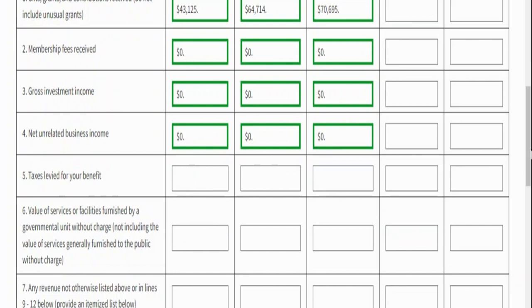I had to do this with one client, and it was quite difficult to get approved, but I did manage to get all of the numbers into the IRS so that they actually approved it, right? Because they're going to scrutinize unrelated business income very, very much. If a significant portion of your revenue or your operations comes from UBI, they're going to audit.